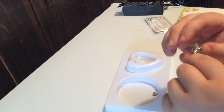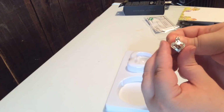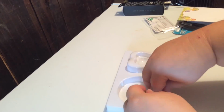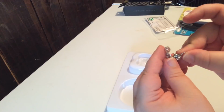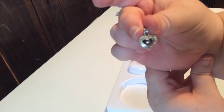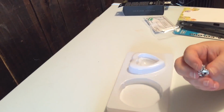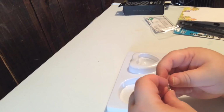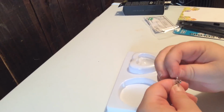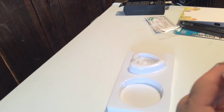Trying to figure out how to open this. I'll be right back. Okay, I got it open. Here's what it looks like without the pearl. And you put the pearl in this little thing right here, the little, I want to call it a basket. And you snap it closed. And then there's your necklace. Isn't that cute, y'all? That's hella cute. I love it.